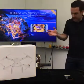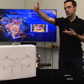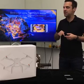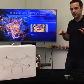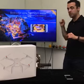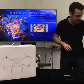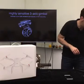Another cool thing is that because of this PCB antenna that I mentioned to you earlier, very long range, you can get live 720p video with almost no latency, really high quality, up to 2 kilometers away. So up to 2 kilometers away. So it works extraordinarily well. Let's see. I'll talk a little bit more about that later.